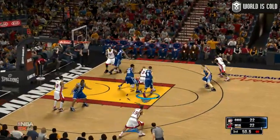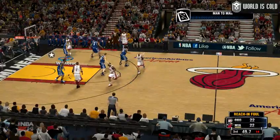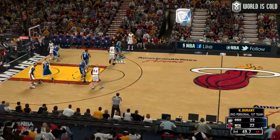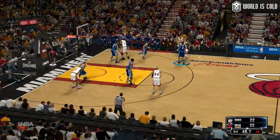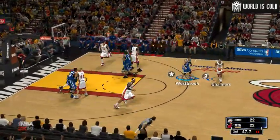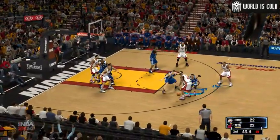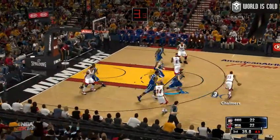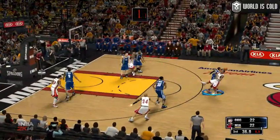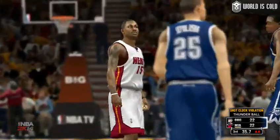It's Allen with the drive. And there's the call on Durant. That'll be his second foul of the game. And the Heat making a change here. James is checked in. There's 49 seconds left in the third. 6 to shoot. Back to Chalmers. The fadeaway. Rejected by Westbrook. And the shot clock expires.